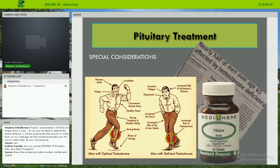So back to that idea of the male that has lower testosterone. This is really common. I kind of included this little newspaper clip because, like it says, virtually half of all men over age 45 are affected by low testosterone. Now, I think the vast majority of that is because they're obese. It's because they're carrying too much body fat. And we know that abdominal fat, particularly around here, will secrete what's called, um, my brain just went blank. Anyway, the hormone that secretes will convert your testosterone over into estrogen.